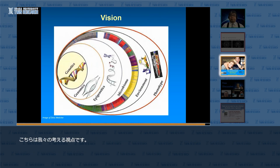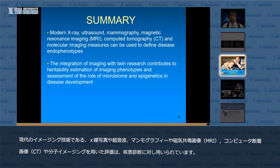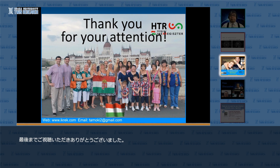So the genomics, epigenetics, microbiome, and environment all influence that phenotype, which we can investigate using radiological imaging methods. As a summary, we would like to say that modern X-ray, ultrasound, mammography, MRI, CT, and molecular imaging measures can be used to define these endophenotypes. The integration of imaging with twin research contributes to the heritability estimation of imaging phenotypes and assessment of the role of microbiome and epigenetics in disease development. With this, we would like to thank you for your attention.